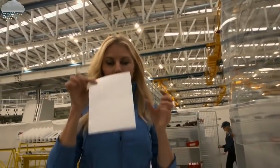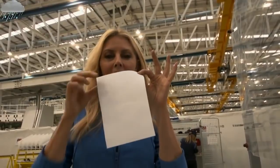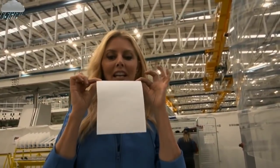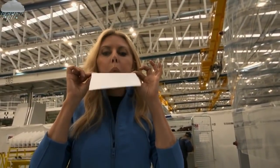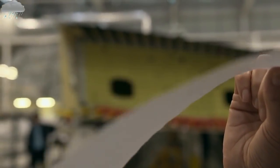Now, if you don't believe me, you can do this at home. Get a bit of paper, okay, static pressure the same, the weight of the paper is hanging down. When I blow across the top, the pressure on the top will reduce and we will have lift. You see? But once in the air, the shape of the wing determines the way the aeroplane flies.